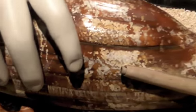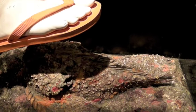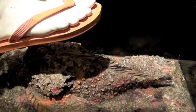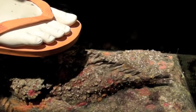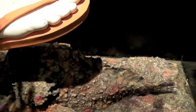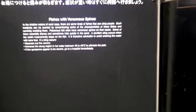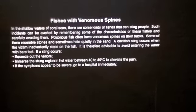Oh my goodness. Okay, here's part two of our instructional manual of how you get stung by fish. Go ahead. They're coming up. Oh, ouch. Ouch. And then look, it tells you how to deal with the venom from these spines. Pretty instructional.